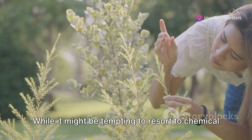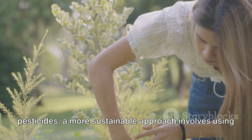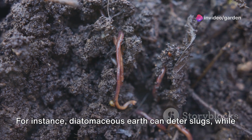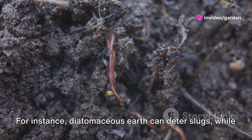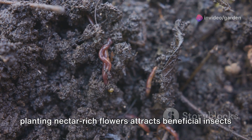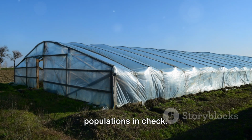Moving on to pest control, alpine plants can attract a variety of pests, from aphids to slugs. While it might be tempting to resort to chemical pesticides, a more sustainable approach involves using barriers and natural predators. For instance, diatomaceous earth can deter slugs, while planting nectar-rich flowers attracts beneficial insects like ladybugs and lacewings, which help keep pest populations in check.